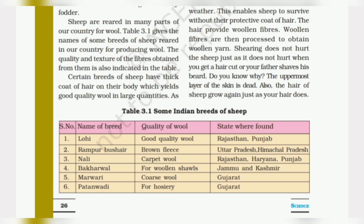So in this para we are going to know that sheep are reared in many parts of our country, and table 3.1 gives the names of some breeds of sheep reared in our country for producing wool. So the quality and texture of the fibers obtained from them is also indicated in the table, and then certain breeds of sheep have thick coat of hair on the body which yields good quality wool in large quantities.